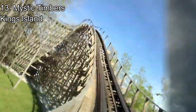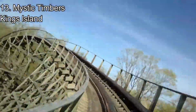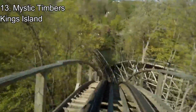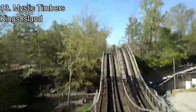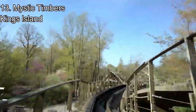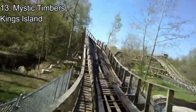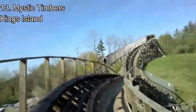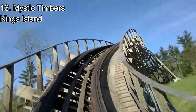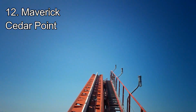13. Mystic Timbers. Mystic Timbers is basically Transitions, the ride. This Kings Island GCI is one of the fastest woodies I've ridden. Every turn provides some great whip and each hill provides wonderful airtime. This ride mixes airtime, laterals, and whip into one element, and it is so much fun. There is so much airtime on this ride that I have to place it higher than some of the best steel coasters.